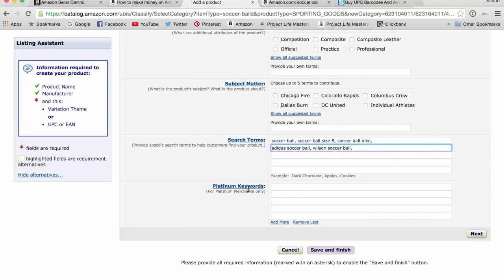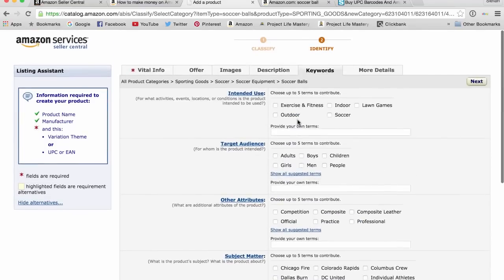Platinum is at a certain level. Once you're a high-level seller on Amazon, you become a platinum merchant, so you actually can put in some more keywords. You get some other great advantages as well, okay?